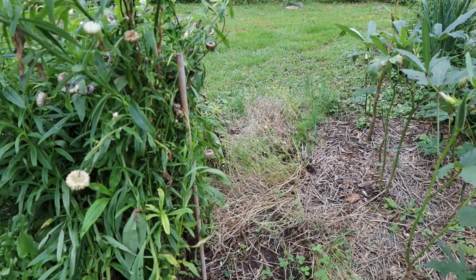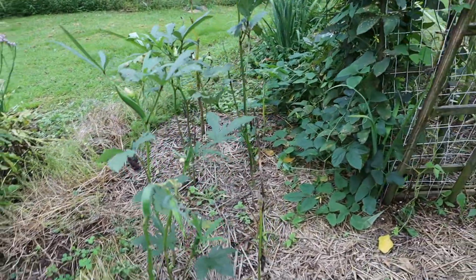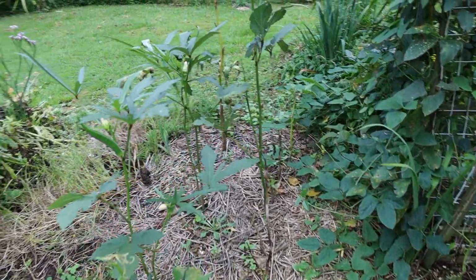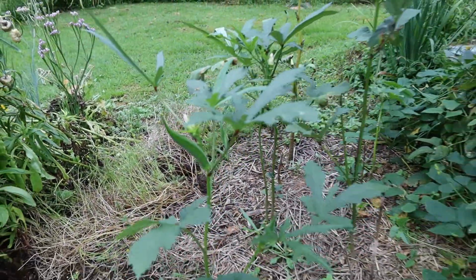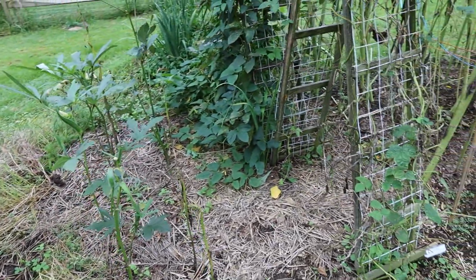It did okay. And then this is a couple rows of okra, and okra, as typical, some of the plants just give up the ghost early, and some of them keep going right up until frost. There's a very harvestable okra, and we've had quite a bit. So it's a successful okra year.